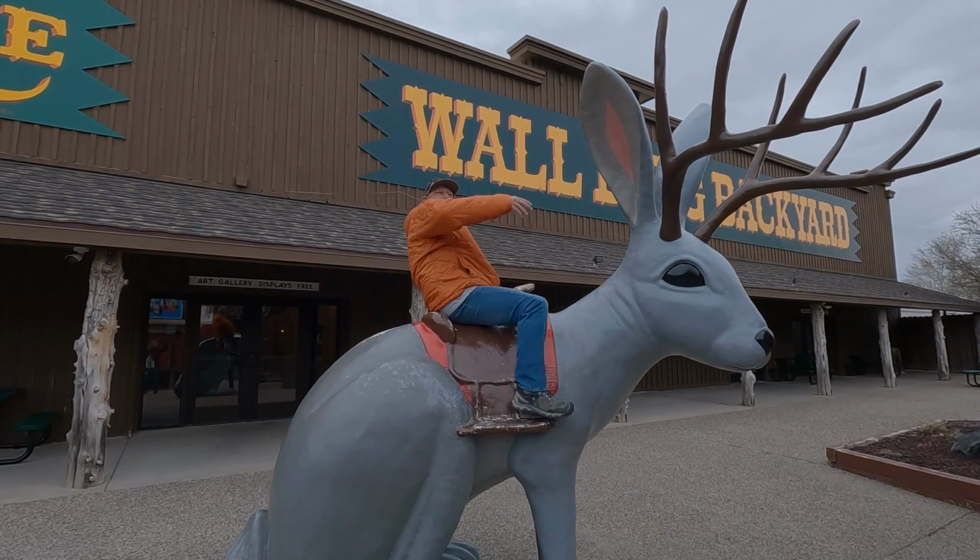She's clowning me because I rode a jackalope. And if you don't know what a jackalope is, go back to our video and you'll see what a jackalope is. I'll be showing it. And I did ride one.